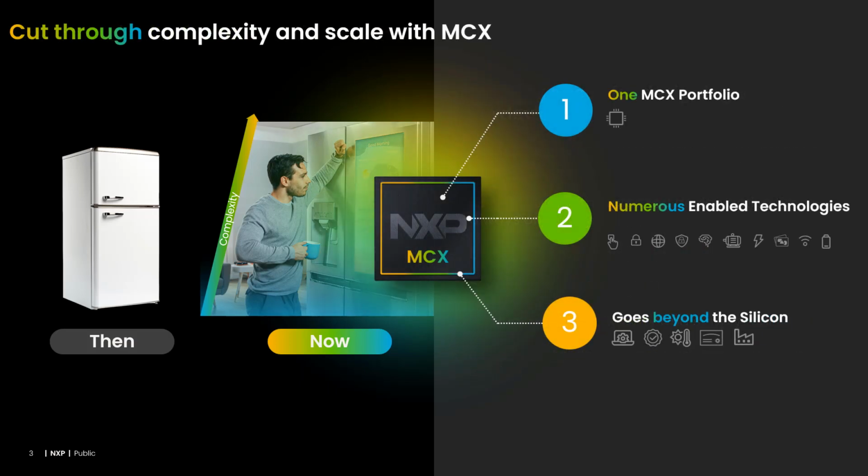To address these requirements, the world actually needs microcontrollers to be more scalable to reach higher processing efficiency while still keeping ultra-low power consumption. This is why NXP has created the MCX microcontroller portfolio to extend our legacy of LPC and Kinetis MCUs together with NXP's expertise in different technologies to provide an easy path for the broad industrial and IoT market.